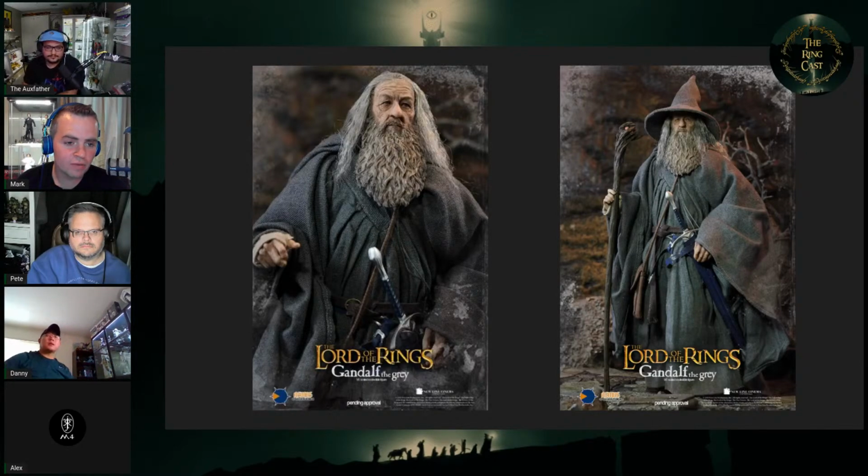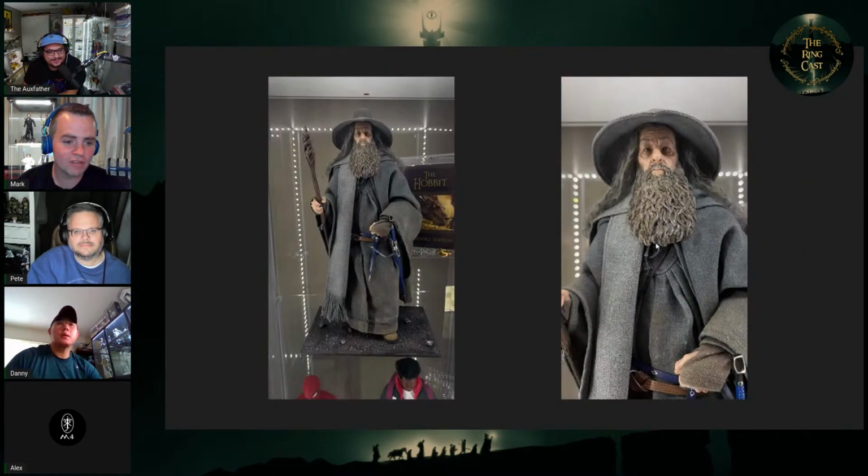The picture, like the one you got in hand originally, looked like somebody's grandmother's hair. You know what I mean? It was really raggedy. It wasn't good. Yeah. No offense to anybody's grandmother out there.